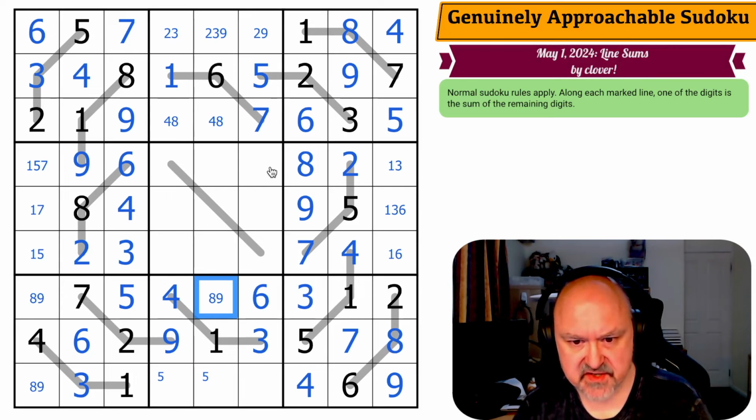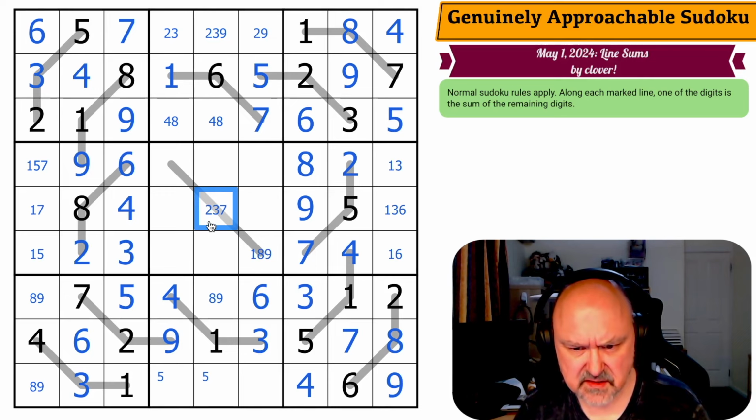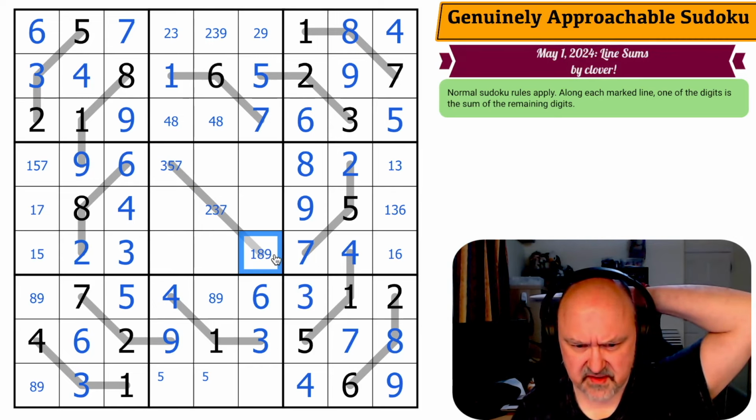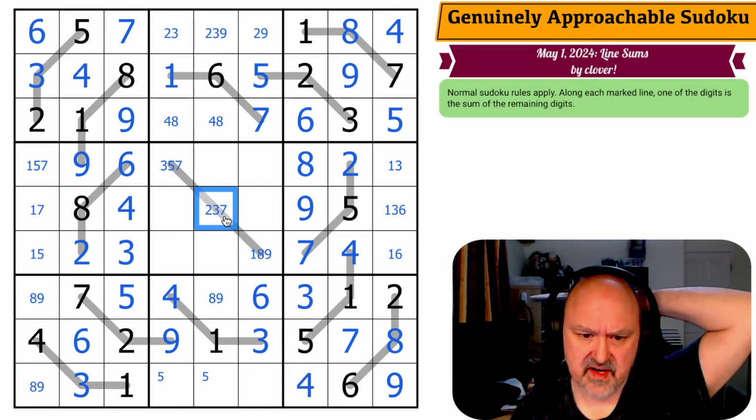Okay. So it's going to be naked singles or something. This could be a 1. It can't be 2, 3, 4, 5, 6, 7. It can be 8. It can be 9. Okay. This one can't be 1. It can be 2. This one can't be 1, 2, can be 3, can't be 4, 5, 6, 7. Okay. There's a lot of possibilities here, I think. This can't be 9, because if this is 9, oh no, it could be 2, 7. Okay, so I'm missing something incredibly obvious here.